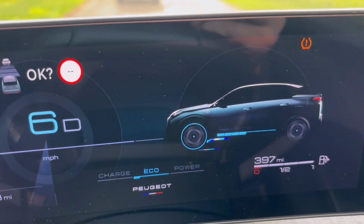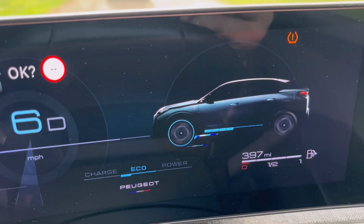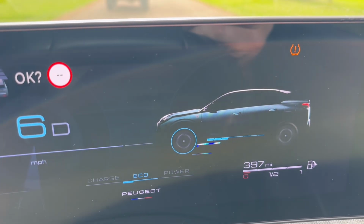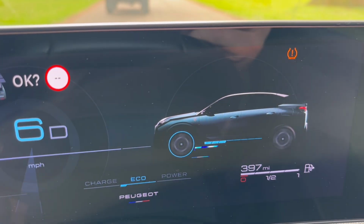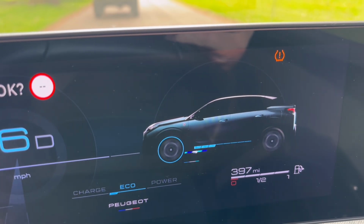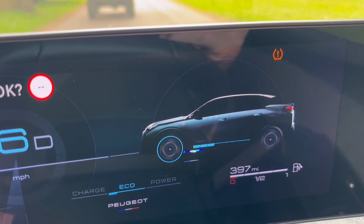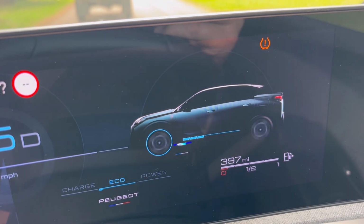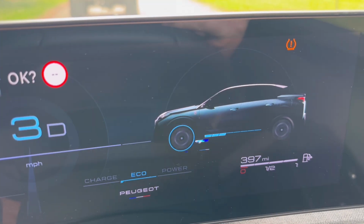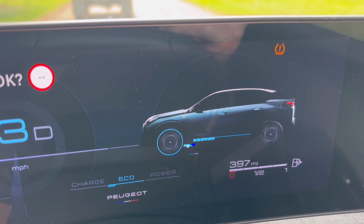This is where you save with the electric things, these hybrid things. We're only using electric, so you're not ticking over in a queue, and you're moving very slowly. That's where the electric kicks in. So I guess over a period of time it matters. You know, it helps the fuel consumption.